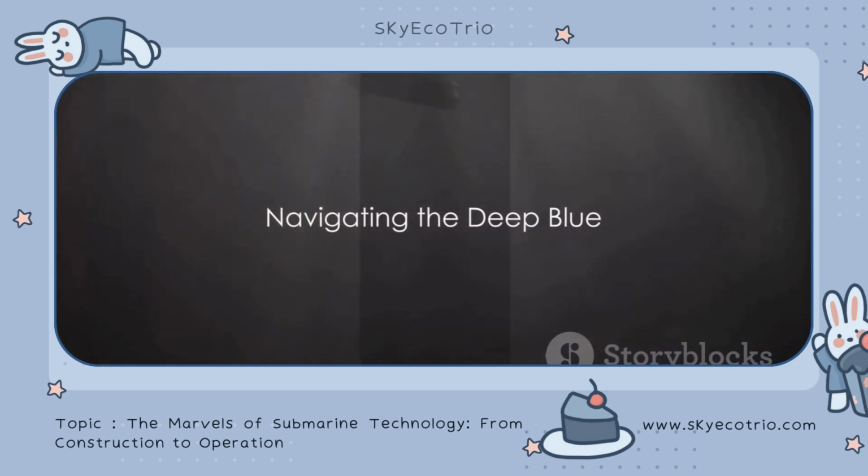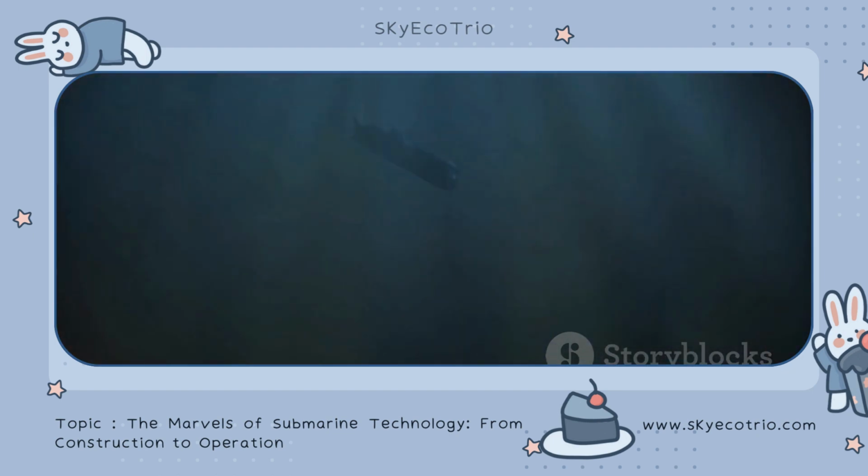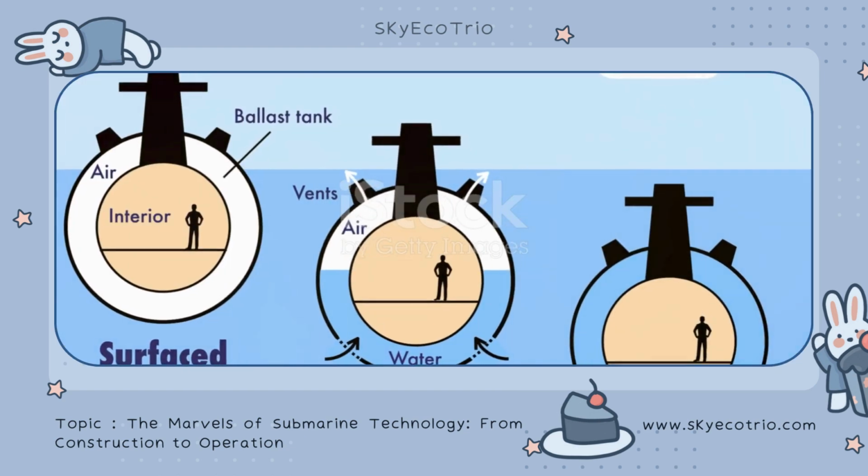Navigating and communicating underwater presents unique challenges, met by sophisticated technologies. Imagine finding your way in a world without landmarks, where traditional compasses are unreliable and GPS signals can't penetrate. That's the reality for submarines. To overcome this, they rely on an intricate navigation system called inertial navigation. This system uses accelerometers and gyroscopes to calculate the vessel's position, velocity, and orientation without needing external references.